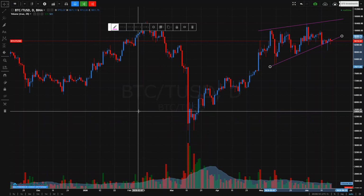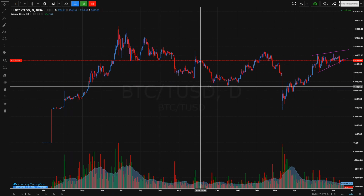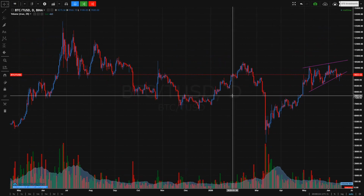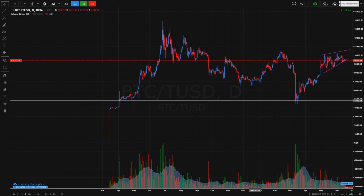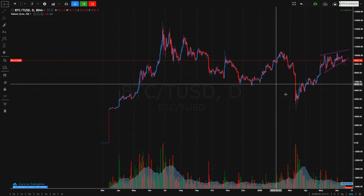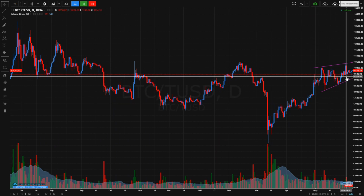I thought I'd just do a quick update on Bitcoin. I've seen some headlines saying that Bitcoin was going to go down. And I'm just looking at the chart now, and I think Bitcoin is going to move up.